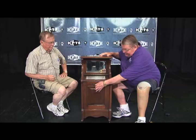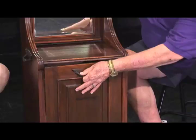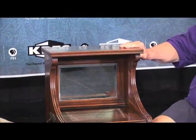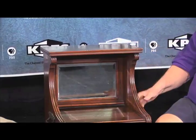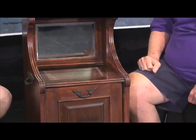This is nice. It's a coal hod, and I'd say it's the late 1800s. Probably it was original in that house, and it opens up where you put the coal in here and shovel it out as you need it in the fireplace, and it's very well made. It looks like it might be walnut. East Lake style. Has a mirror in the back. Makes a great side piece for beside your bed. And it's very nice. Got the original handles, all original finish, and it's a very nice piece.